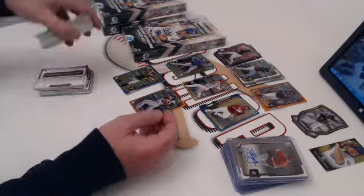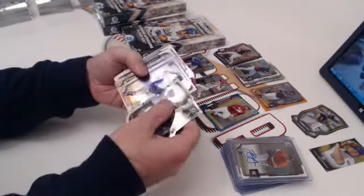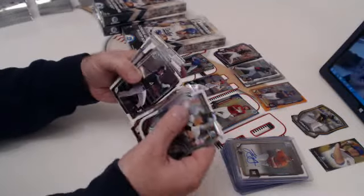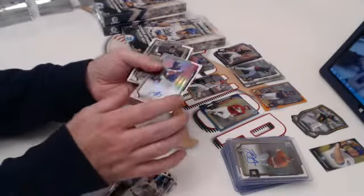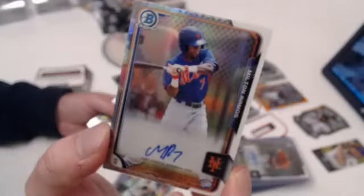Box number 9. The die cut, Joe Panik. Another Bryant. I do see orange hiding in the back there. There's a Met refractor, 97 out of 499. Milton Ramos.